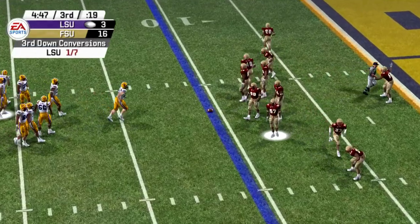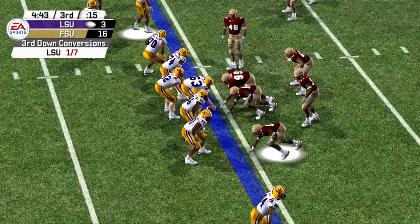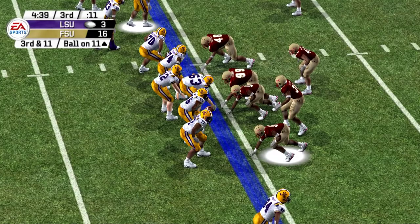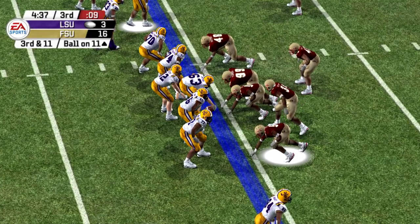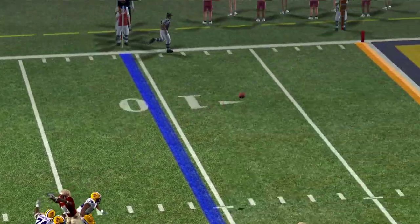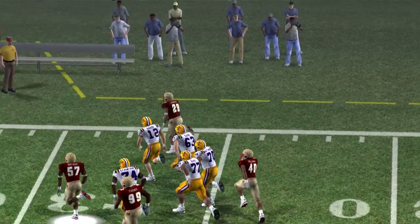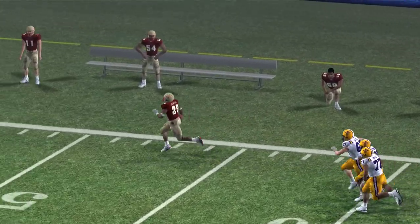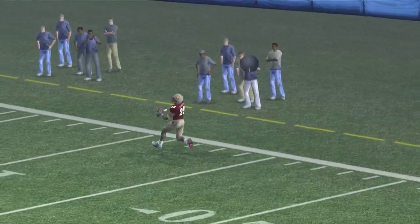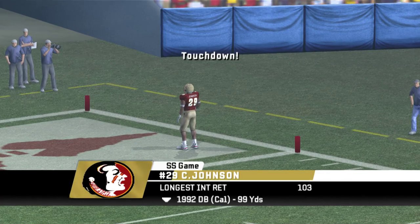On the 11 going in. And they have three bunched. Back to pass. He's looking. Throws this one out to the left. And it's intercepted in the end zone. And now he's got room to run. And they'll return this one all the way. Touchdown! How about that defensive play?